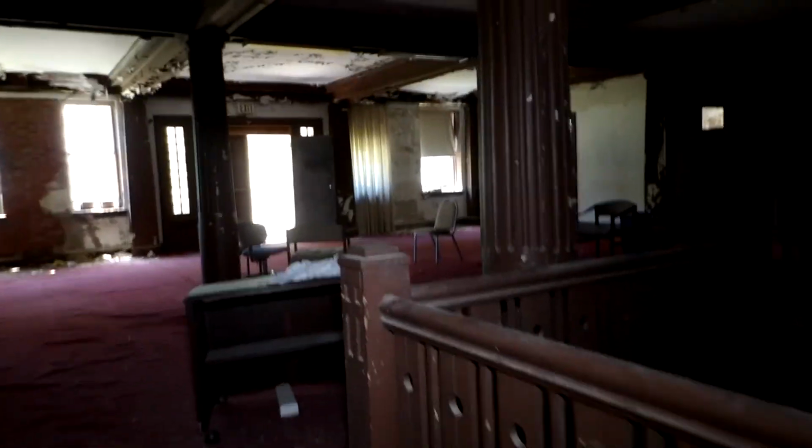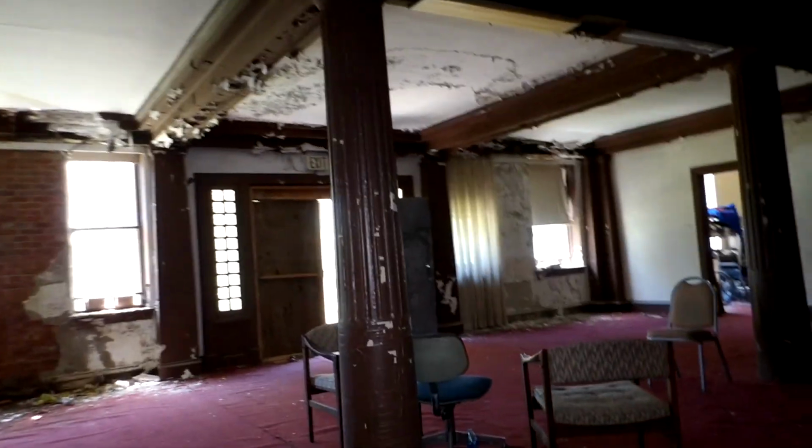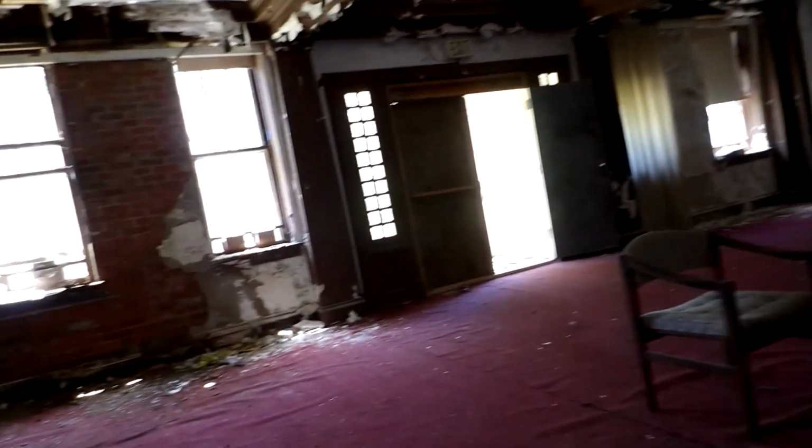You got the map? Now, this is really cool. This ain't the trustee's place, is it? Well, this is an old building. Now, this is cooler than anything.